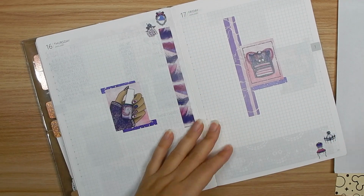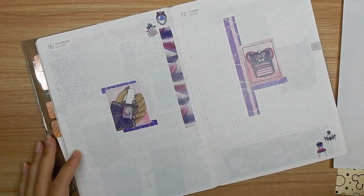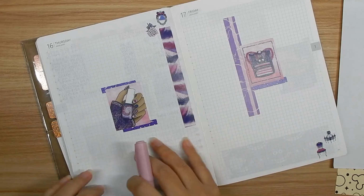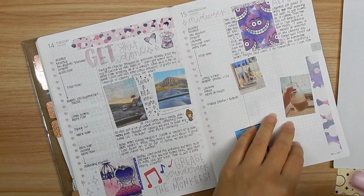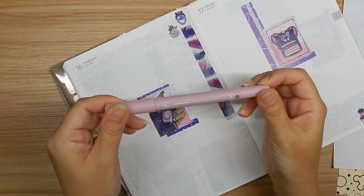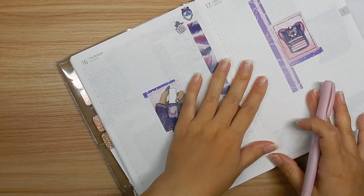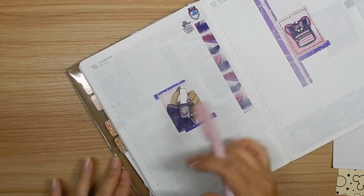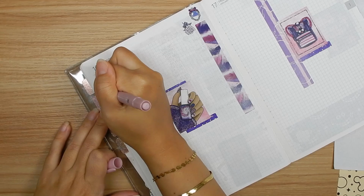So going into my handy dandy pen case, I am going to pull out the highlighter that I'm using for the week. So I always choose a highlighter or some type of marker and then a pen for the week. And at this time I am using the ZR highlighter. This is in the vintage color pack. I have two packs. I think it's vintage and cream colors. But what I will do is I will just go in and highlight the hours.